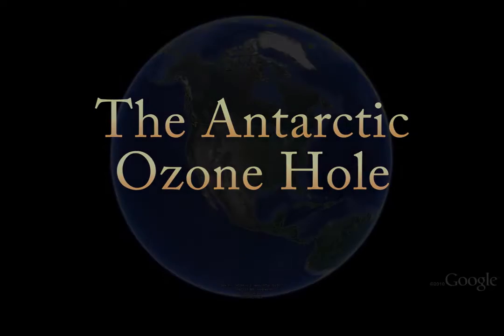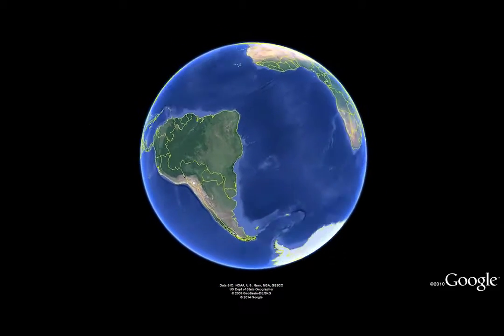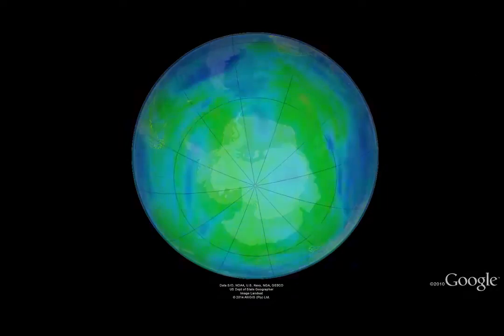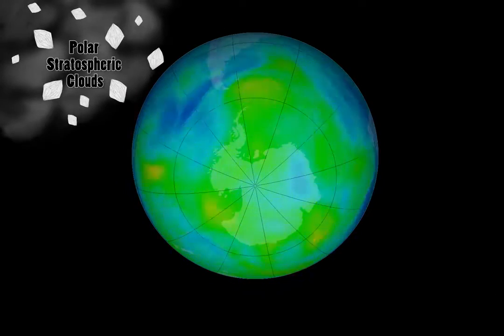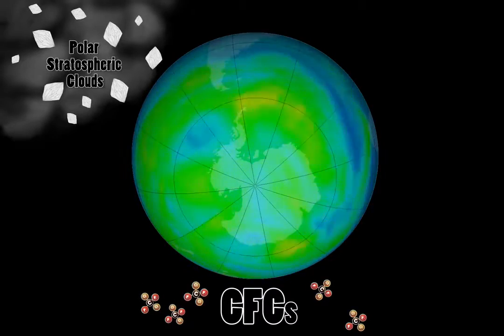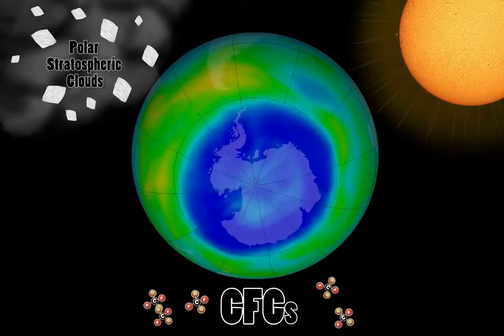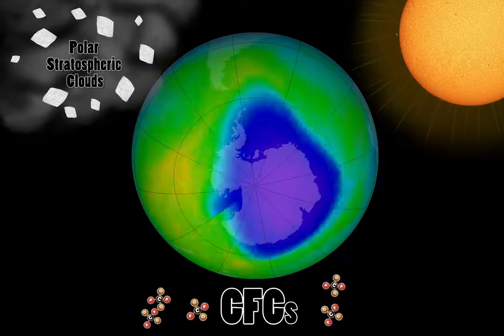The Antarctic ozone hole is an annual springtime event above Earth's frozen, southernmost continent. Conditions above Antarctica magnify the destructive potential of a changing atmosphere. Naturally occurring polar stratospheric clouds, man-made CFCs, and the return of sunlight set off a destructive chain reaction that decimates huge portions of the ozone layer, a critical protection to life on Earth.